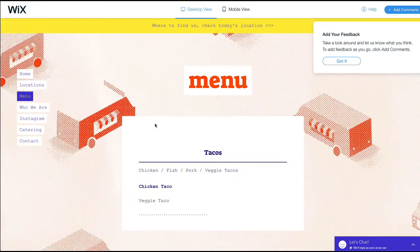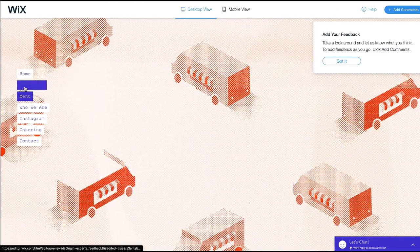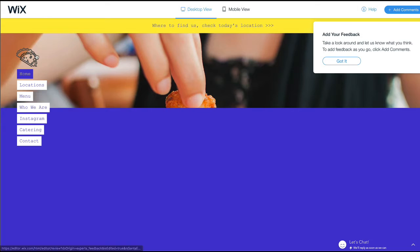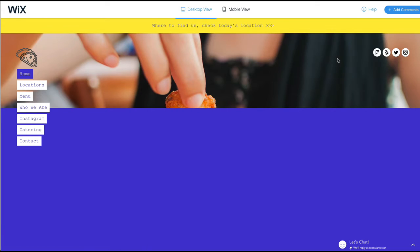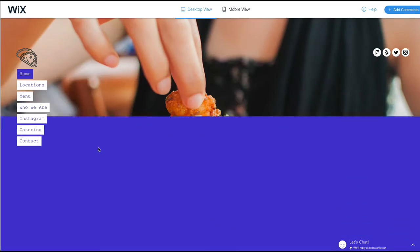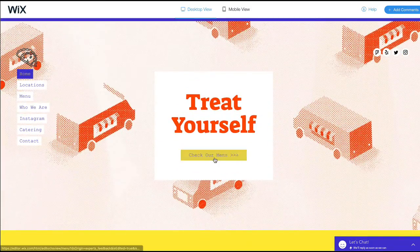And okay, so this one, the menu needed to be filled out. The location is missing. We need that. I will say kudos to updating your icons, because I know this is a hamburger truck, and so you've changed it to tacos, and that's great. You can also change these colors. You can make that image a little bluer, not so purple. You could change that to make it a little more like the colors of the brand.